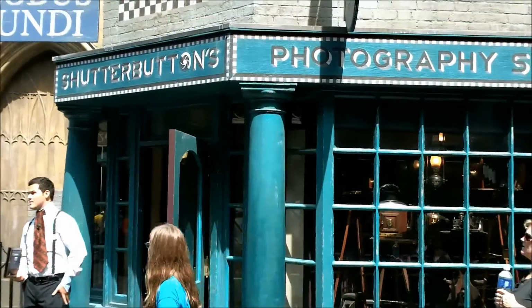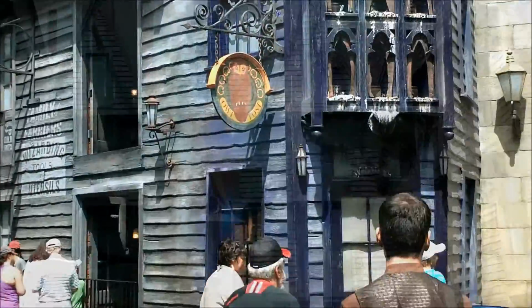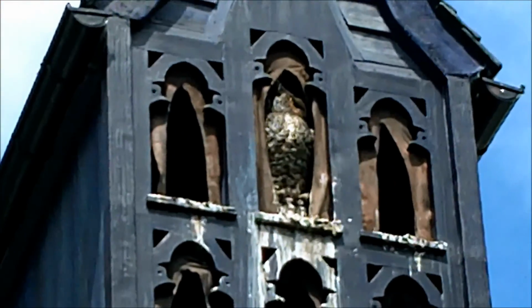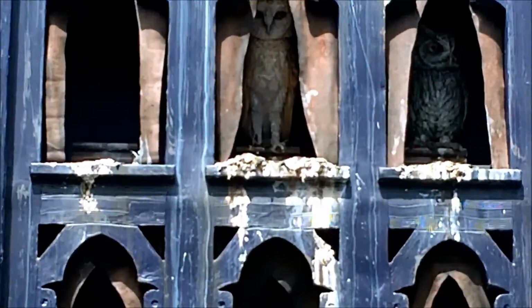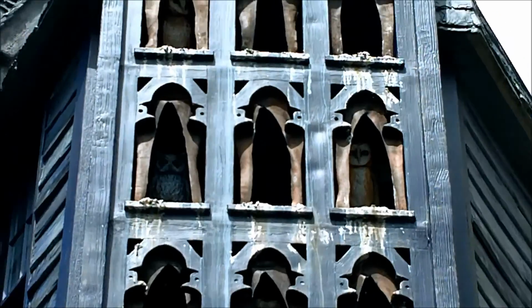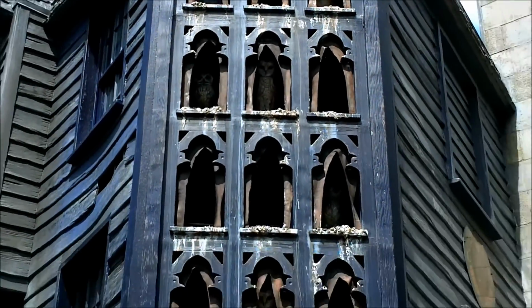Photography studio. Supposed to be the owl store. There's an owl way at the top. There he is. Now you can see the other one, a bunch of them inside the holes. They're all moving, turning their heads, blinking. Pretty cool.